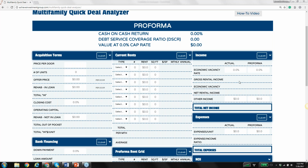One quick thing is on the DSCR, debt service coverage ratio. This is basically an indicator that the bank uses to see whether the mortgage payment will be supported by the NOI. Sorry, the other way around. NOI divided by mortgage should be 1.20 and above.